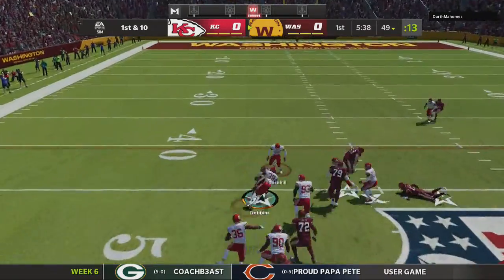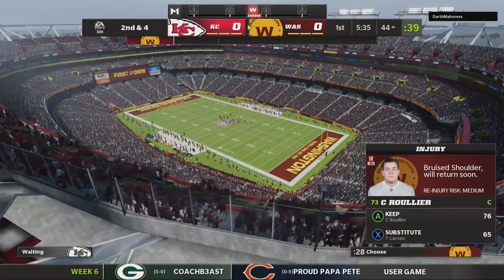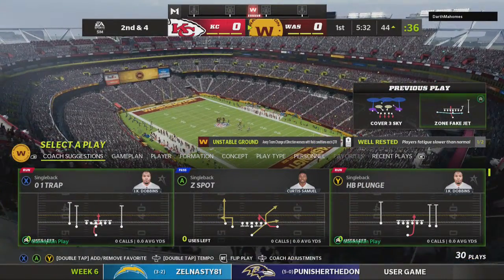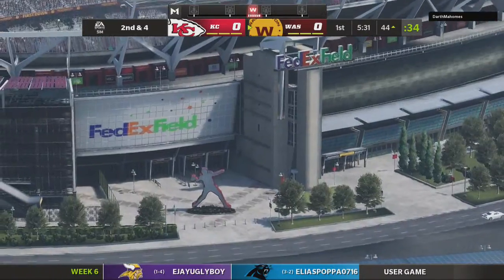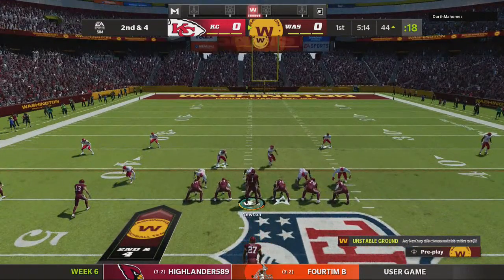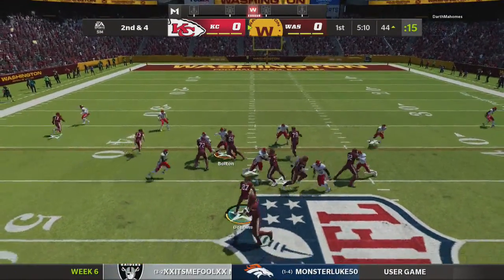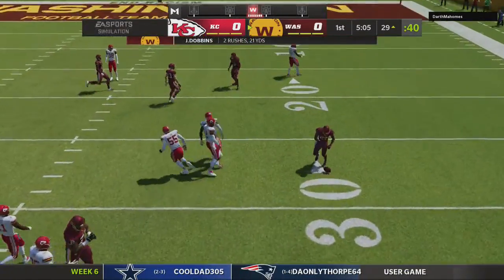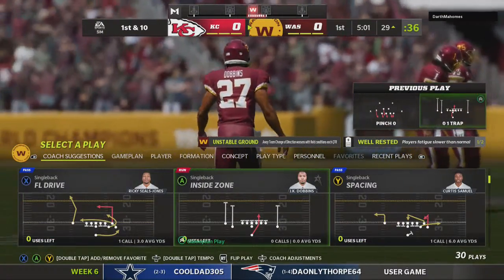First carry for the former Buckeye, J.K. Dobbins. He'll get a nice chunk there on the first down run, and it's 2nd and 4. A quick burst there, and he nicely bit off a pretty decent gain. 6 yards on that last play. Here's 2nd and 4. Here's a give to Dobbins. And he's taken down inside the 30. 15 yards the pickup. First down, Washington.